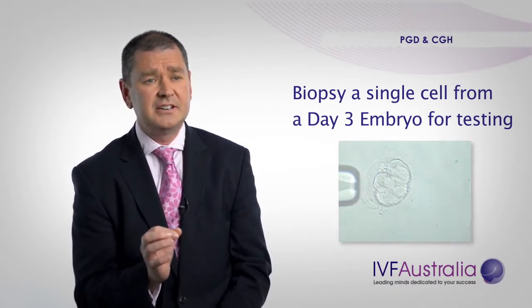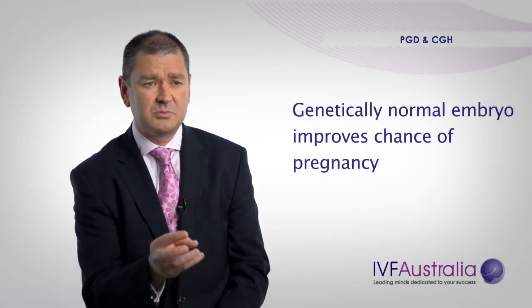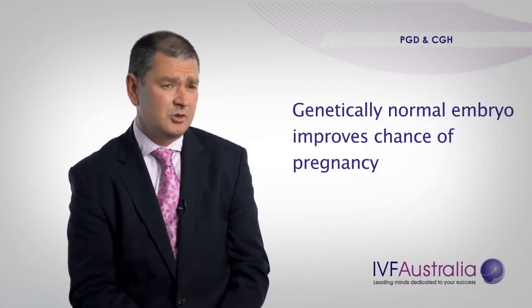And at that stage, the embryo's probably got 6 or 8 cells. From that one cell, we can get enough genetic material to be able to test in the laboratory and ascertain whether that embryo is genetically normal. So if we can select genetically normal embryos to put back into the uterus, then that's going to help us get our patients pregnant. Pre-implantation genetic diagnosis is used mainly in 2 key areas.